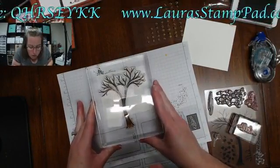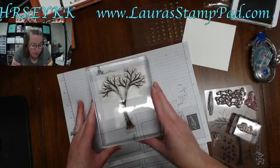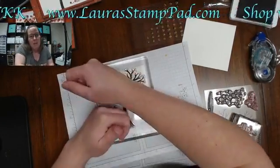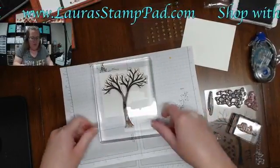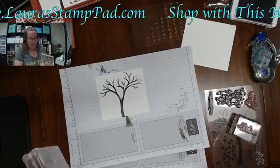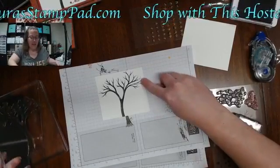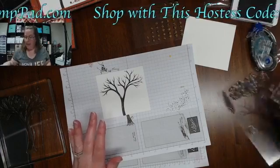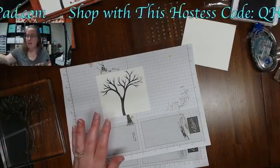Oh no, I went down on it. See, I dropped it a little. I think it'll be okay because it's just a branch, and I'm going to cover it up with leaves anyway. But that's what happens. So I just have a little floating branch right out here. No one's going to know except me and you guys.